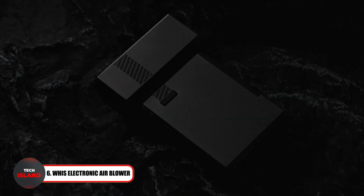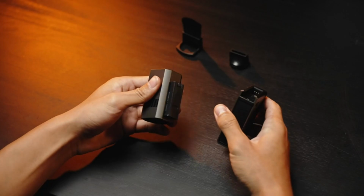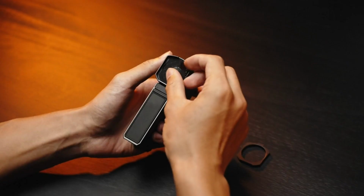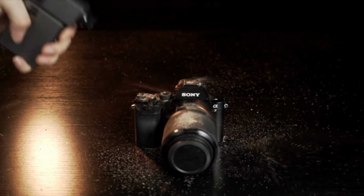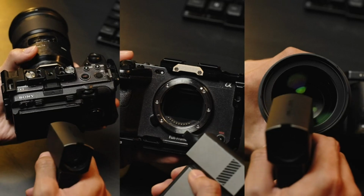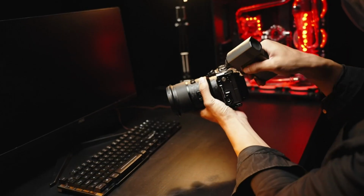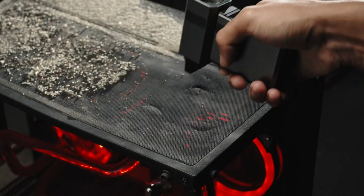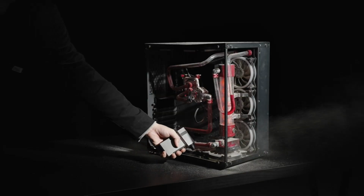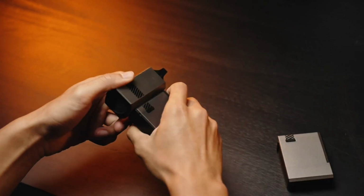Whiz Electronic Air Blower. Are dirt particles finding their way into the nooks and crannies of your devices? Well, not anymore. The innovative electric blower boasts a high-speed motor which quickly blows off dust from the tiniest of crevices. It has all metal blades, which when combined with a high-speed brushless motor provide efficiency and power. At only 4.5 inches, this electric blower can be your little helper in any cleaning task.